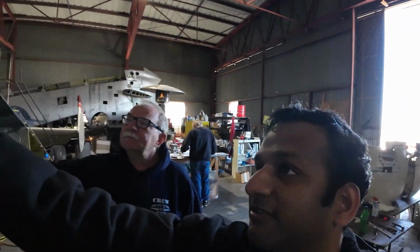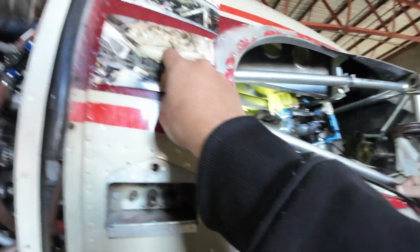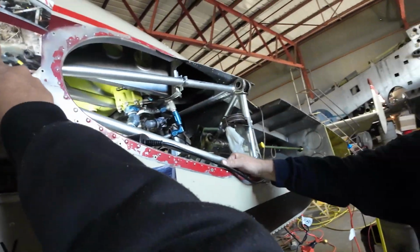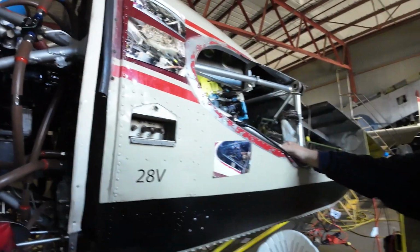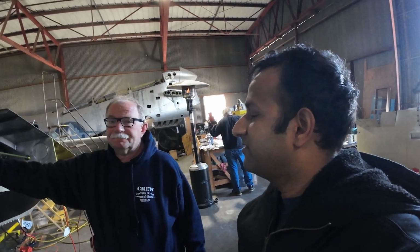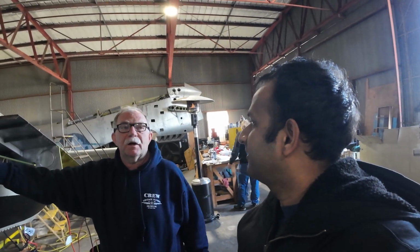That was really how the plane came in. It came in with these nests. These were birds' nests, or were they mud daubers? Birds' nests. We had a mild rat infestation in the back. That would be correct.